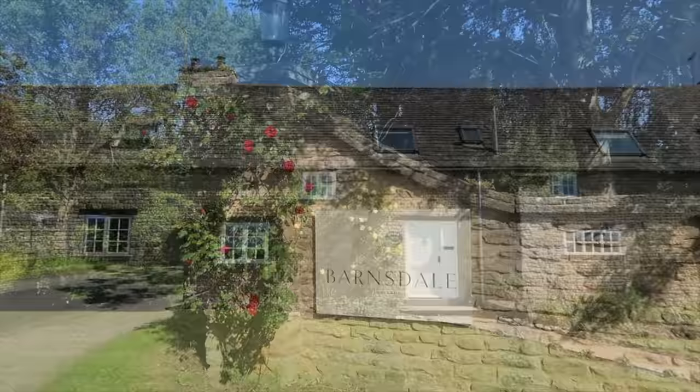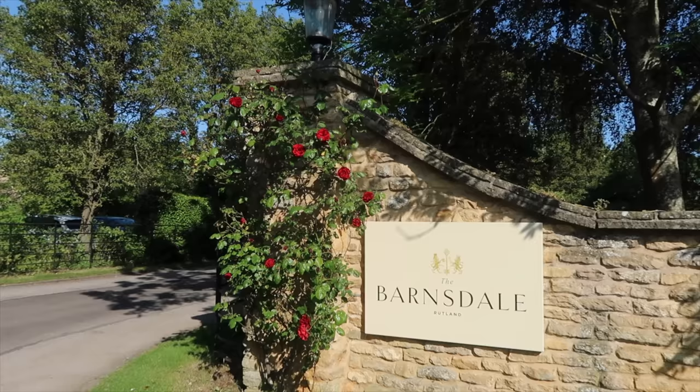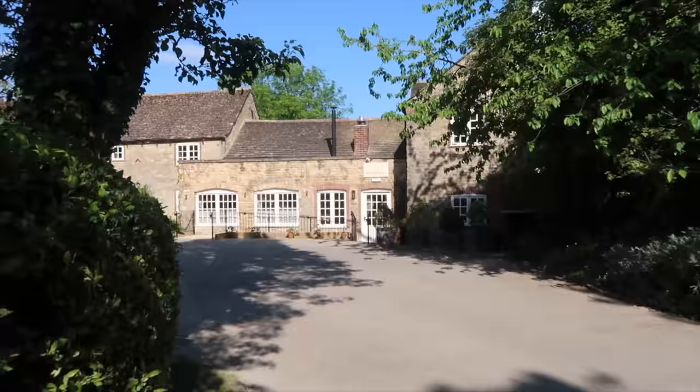This is our place for the night, the Barnsdale, Rutland. And we just said how much we love the red rose next to the sign. Okay, there's the reception. Let's check into our room.